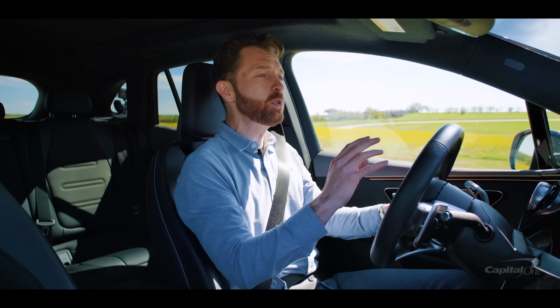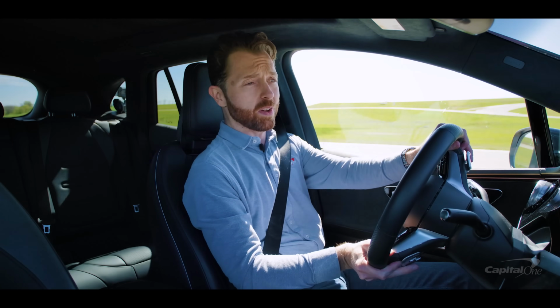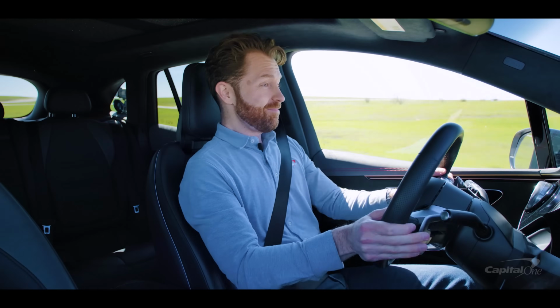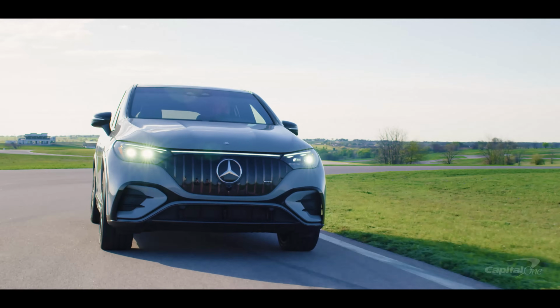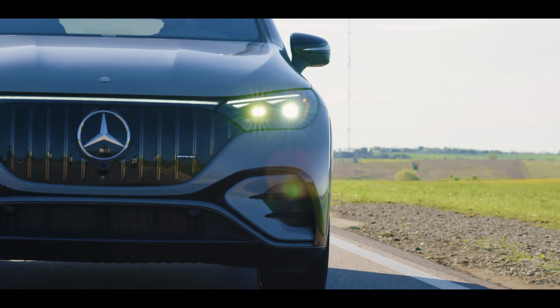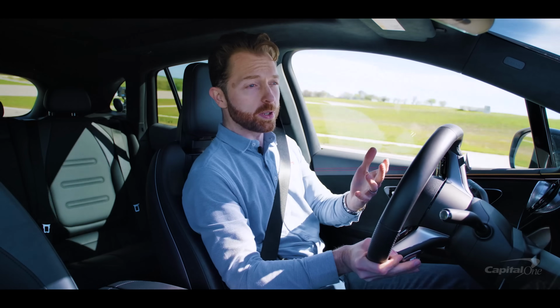But again, this is a hugely powerful car. I actually just came out of a Mustang GT, and this thing feels way faster than that, which is something that takes me a moment to get my head around, to be honest with you. But this car is extreme in just about every way. It's a bit overwhelming, and honestly, the amount of customization and personalization available in this car is overwhelming too.